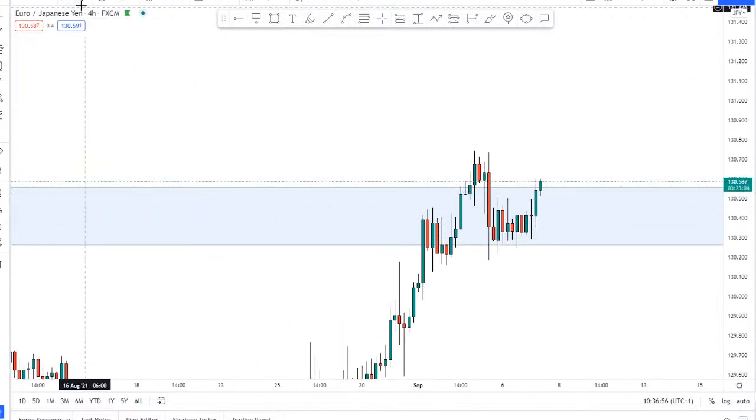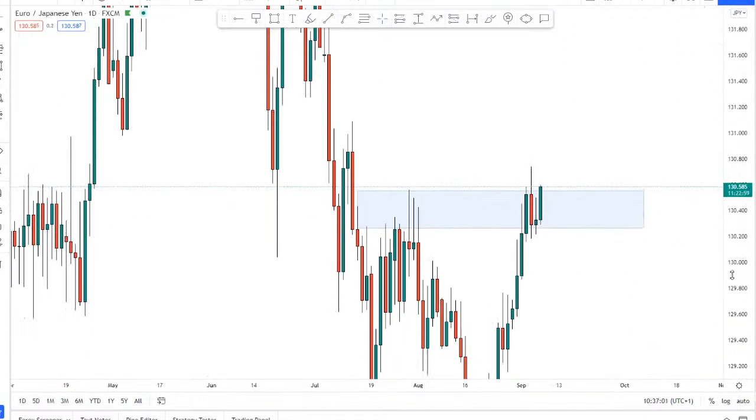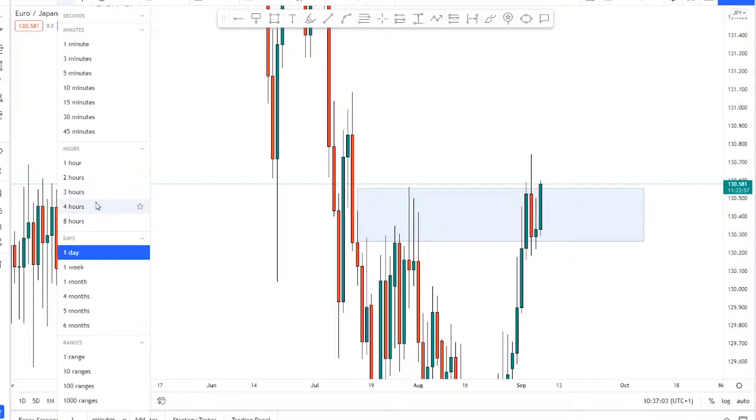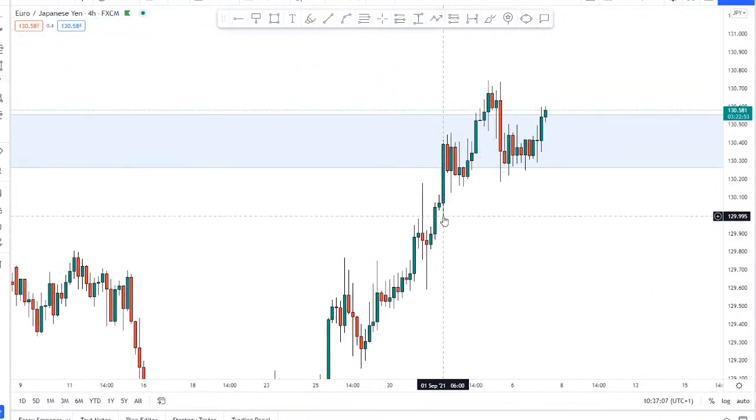But we still do have 11 hours left before that candle closes, so we'll see what happens there. But yeah, if that momentum does keep up, then Euro JPY should keep in this uptrend and should be continuing to the upside there.